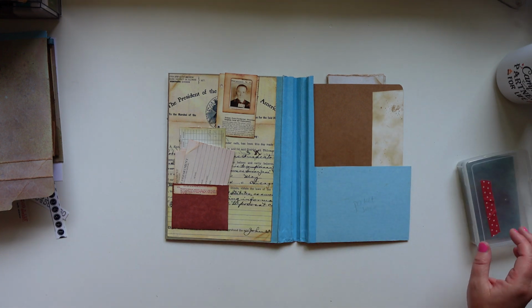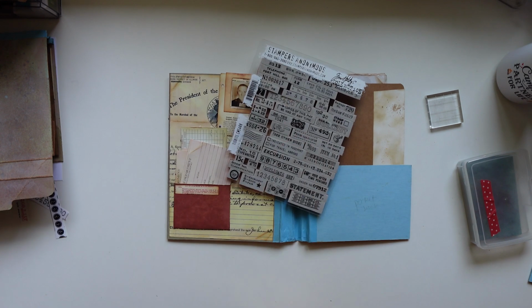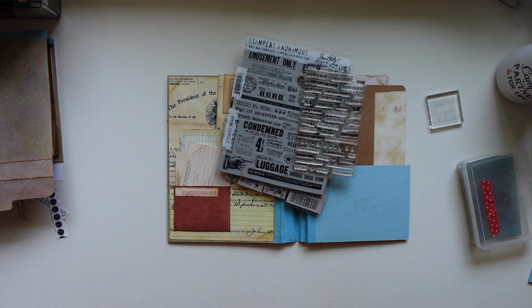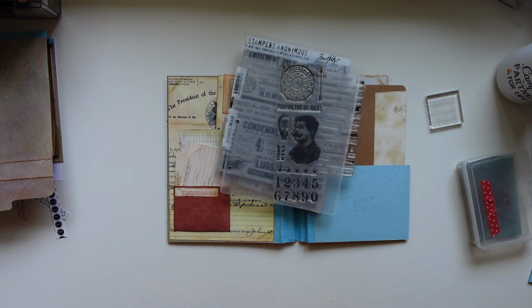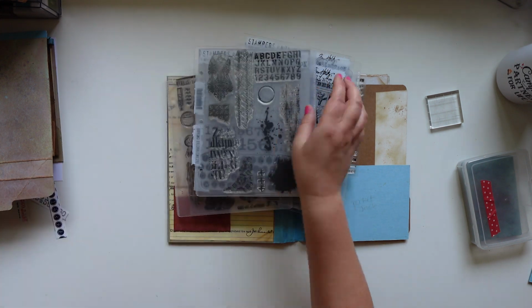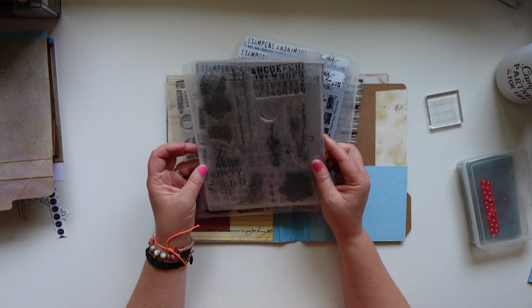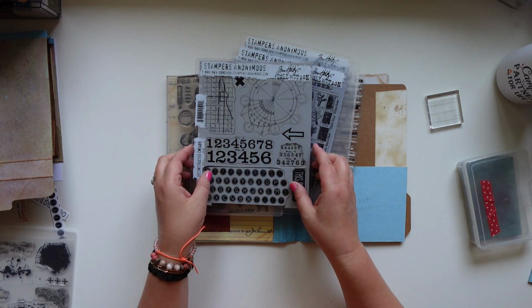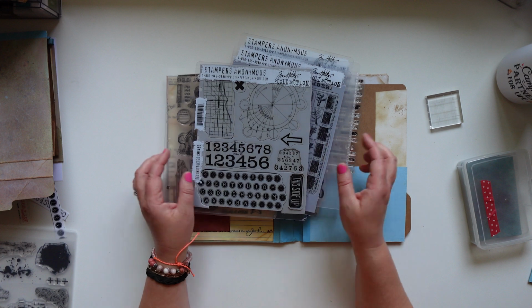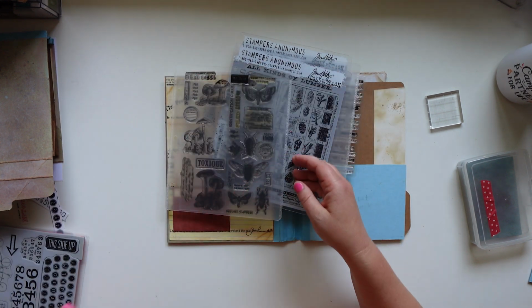Let's grab out a couple of stamps. How about, let's get out a few things here. That one, there might be something good. Just get them all out. That one. Yeah, sure, all of them. Okay, not that one. Oh, I just had another idea. Okay, we're gonna try to stamp something and see how that works.